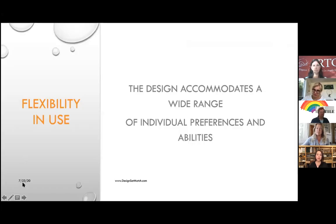It needs to be flexible in the use. So it needs to accommodate a wide range of users. And when we're talking about universal design, I want to clarify this is not ADA. This is not the Americans with Disabilities Act, because that is a law specifically for commercial spaces. Universal design applies and overlaps with a lot of ADA, but because we can't always meet those requirements in a home, it is making it work for everybody.